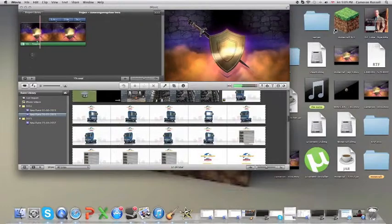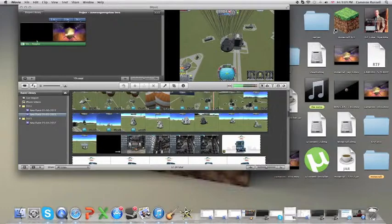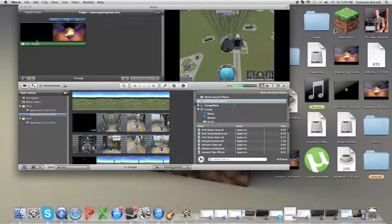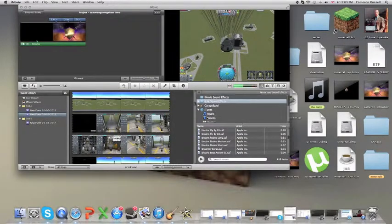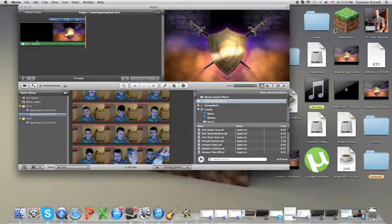Most of the songs like Dogma that you hear on my intro, that actually comes with this program. It's got a folder called iLife Sound Effects, and there's tons and tons of stuff to choose from. It's lovely. It means I don't need to keep sitting down making tons of music, or buying tons of music off of iTunes or anything like that. So, yeah, that's the editing program.